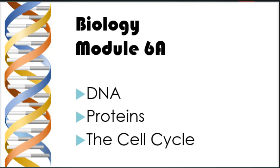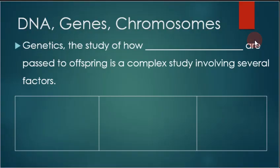Right, today we're on 6A. We're looking at DNA, proteins in the cell cycle, and we'll finish some of that cell cycle, I believe, next week on 6B. Okay, so here we go.